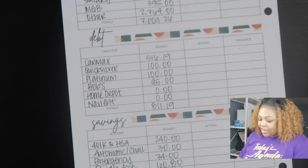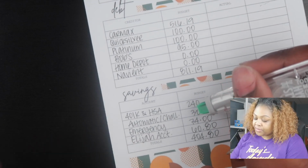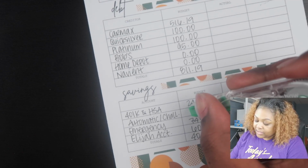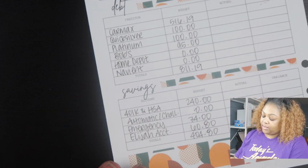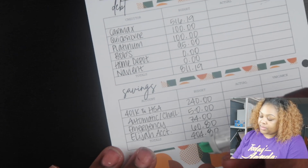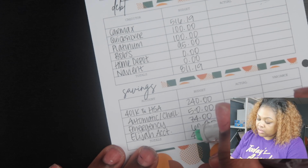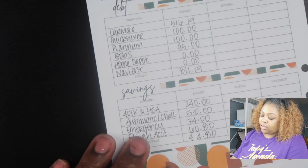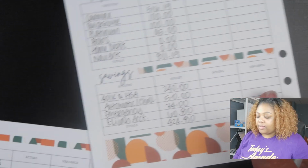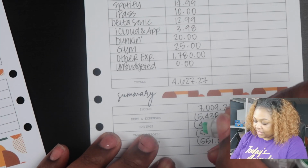I found it. My automatic is $20 per check, and I did $20 for the month. So it's actually 40 plus the 10, which is 50. Should be 50 here, which will bring this up by $20. So it'll be $420, $480. And then that'll bring this up by $20, which is $420, $480.